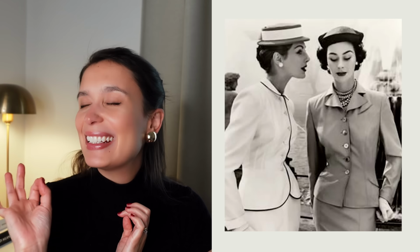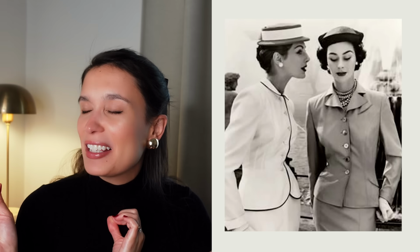You could actually pull this off with any multi-strand necklace that you have. It could be gold, it could be beaded, but I do think that with the pearls it has an added luxurious facet to it that is just divine. Second styling trick would be to wear a belt over your knitwear.